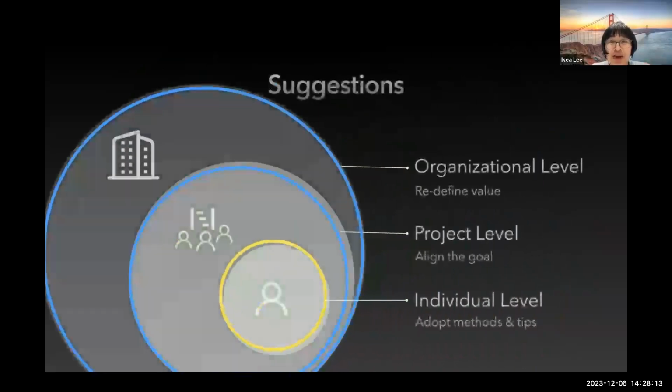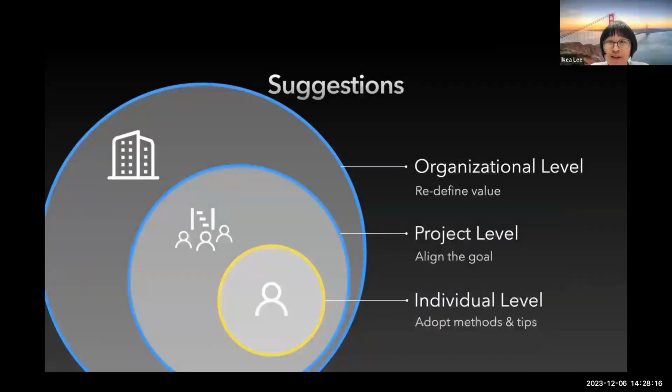So I'm trying to break down the suggestions from this structure: organizational level, project level, and individual level. I'm trying to summarize the suggestions related to each level, and probably it's easier to apply in our daily work.